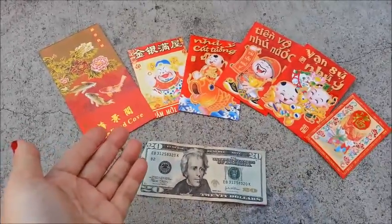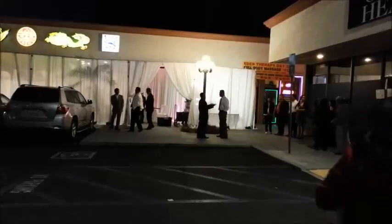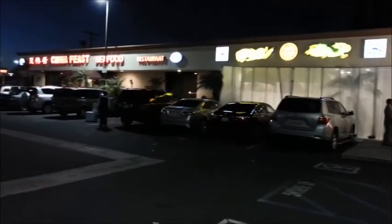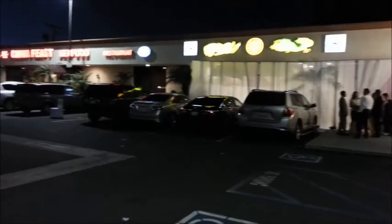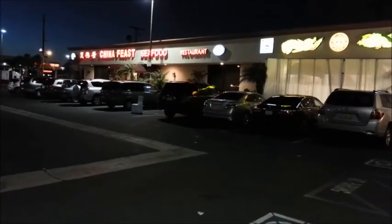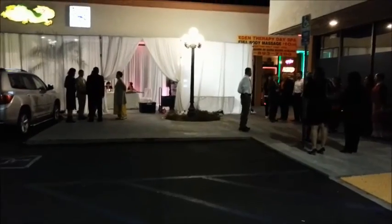Alright guys, it's time for me to get the kids ready, and we're gonna head off to the venue. We are at the venue, and it is a Chinese restaurant called China Feast. It's not much to look at from the outside, but I heard it's beautiful on the inside. Kind of like me. Okie dokie, let's go inside and check it out.